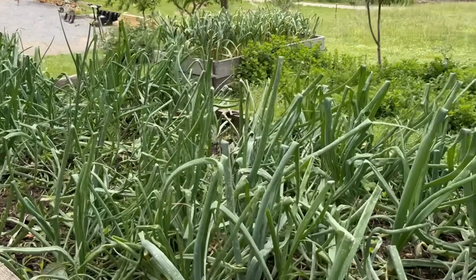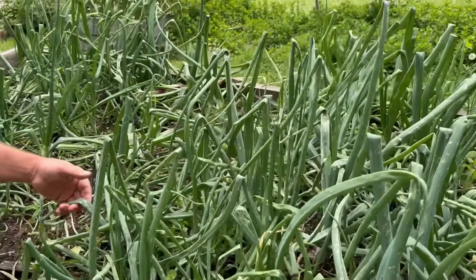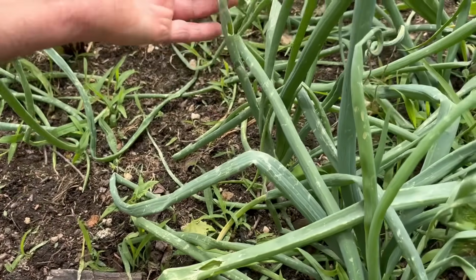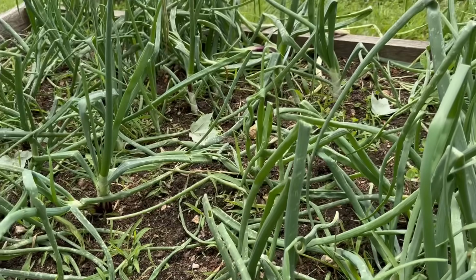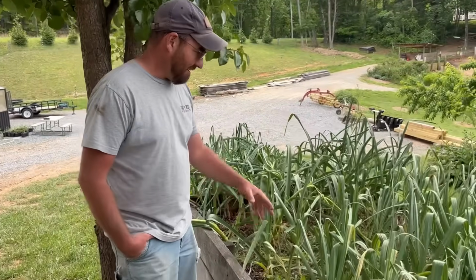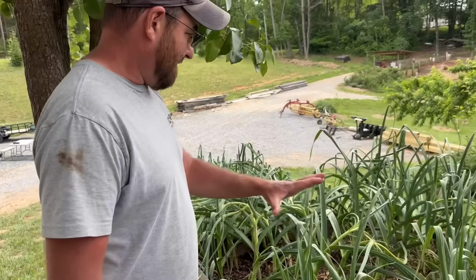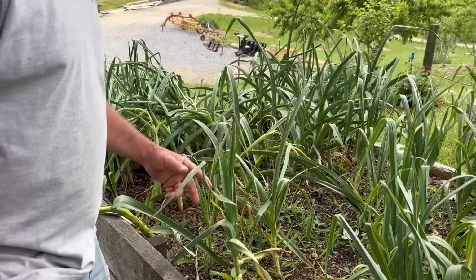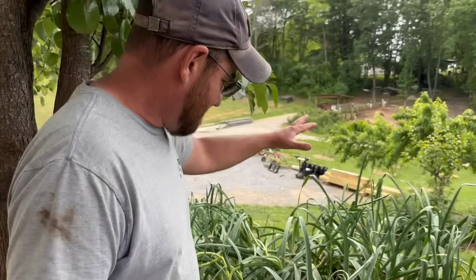Boy, it did do a number on them, didn't it? The onions look terrible. Look at this. I mean, it flat beat them things up. I don't know. They probably ain't gonna come out of it. And our garlic was the same way. Our garlic looked a lot better since that hailstorm. It don't look that beat up, other than some broken leaves, but all of this was standing straight up.